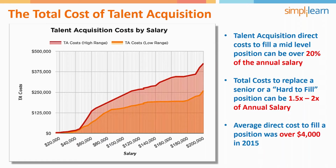So think about that. If you have someone making the equivalent of 30,000 US dollars in India, the actual total cost to refill that position can be anywhere from 45,000 to 60,000 US dollars, significantly more than 20% of the first-year salary. In fact, in another recent report by the Bersin group within Deloitte, it costs about 4,000 US dollars to fill an average white-collar position here in the US. So as you can see, it's a lot more than just the cost of a recruiter to fill a position.